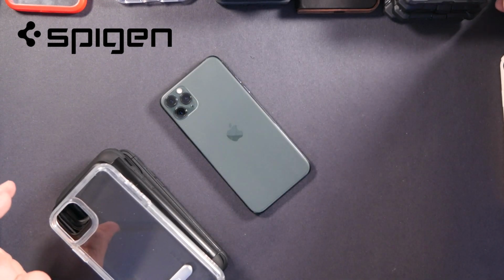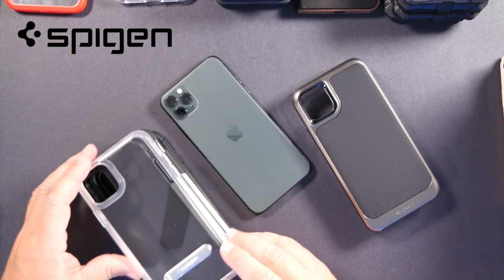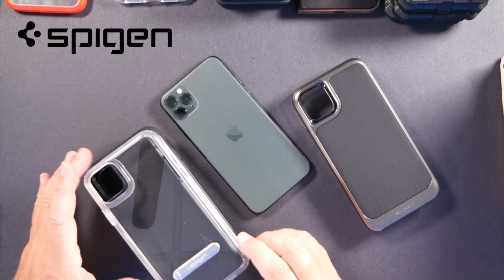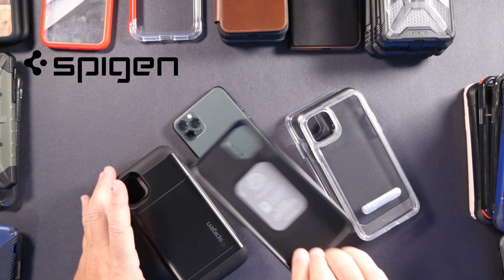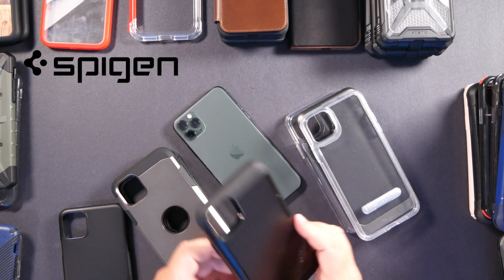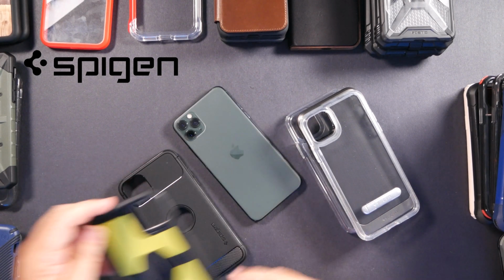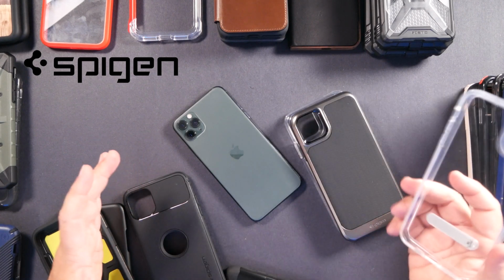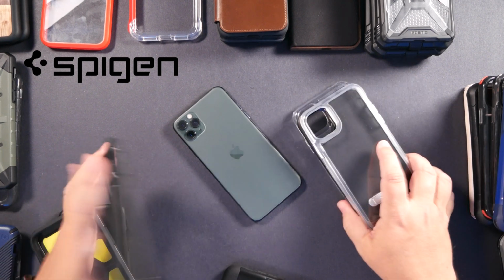So next up is another case company that has been around for a long time, and they didn't start out with the name Spigen. They used to be called SGP cases. So if you're an old school fan, Spigen is SGP. Look at the styles of the cases that they have here. You've got super thin, you've got rugged function cases here. You can put a card case in that. You got a stand case here with a ton of protection. I mean, they've got everything for you, and the gamut is covered when it comes to Spigen and their cases.